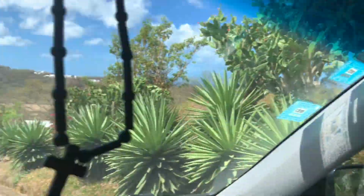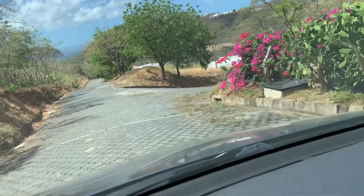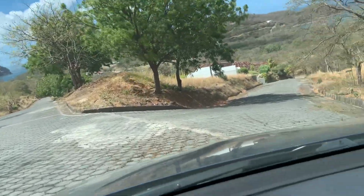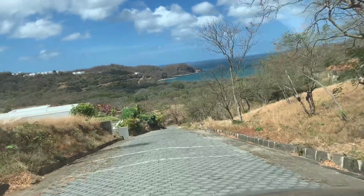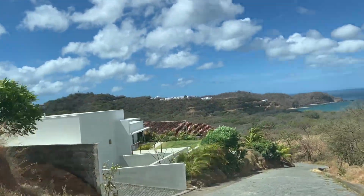Okay, now I am leaving Casa Basilón and I'm going to go back down, but I'll take the lower loop, which loops around to the right and connects into the main road that I came up. So I just want to give you an idea of some of the other houses in this development, which are all very nice. This house here sold recently. It's like a designer house.